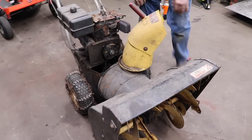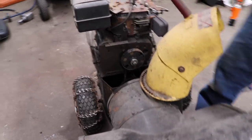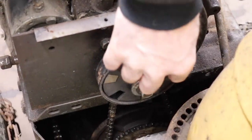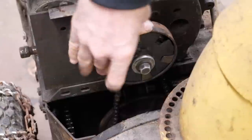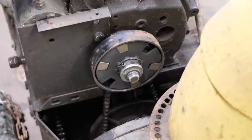This clutch is dragging. So what it's supposed to do is when you idle it down, everything's supposed to stop spinning. Well, that's not working. So the clutch's spring in there is probably a light spring. And even though I tried to idle it as low as I could, it's still engaging. And the spring is in there and it's tight. And I oiled it. But again, bad design.